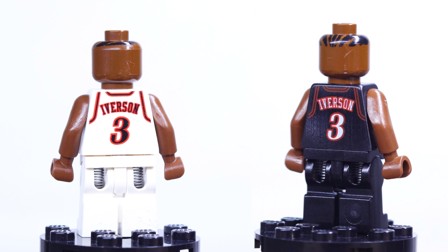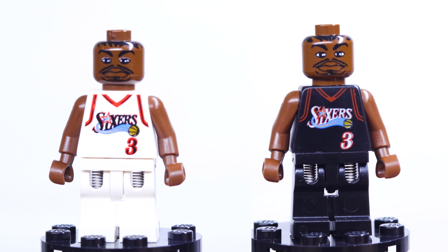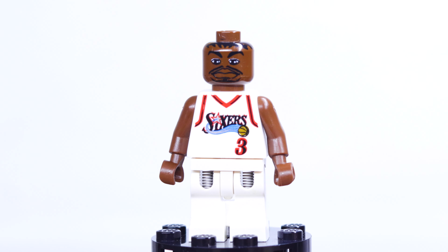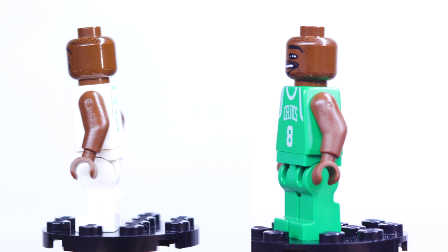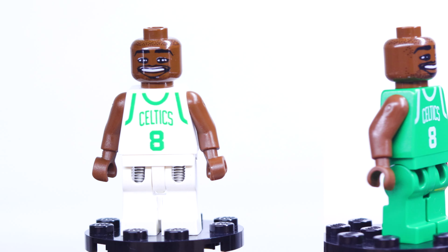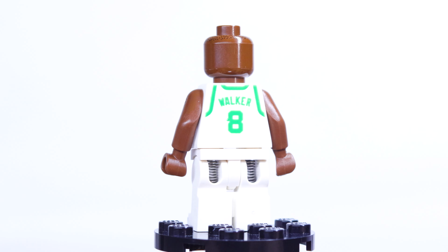I'll actually include the versions from the collector packs on the right side of the screen for all of the minifigures, just so we can see how they compare. And yeah, this AI is just another great minifigure. Not a fan though of the inclusion of Antoine Walker, who you can see also differs from his version found in the collector set. They just inverted the colors, but you know, that is how the NBA uniforms work. So this version is of course exclusive to the set, along with all of the other minifigures except for two of them, which we'll discuss.